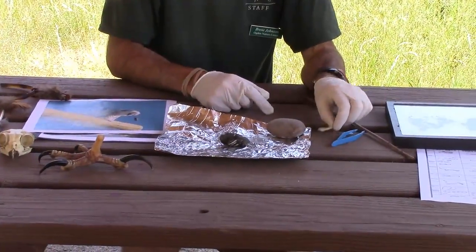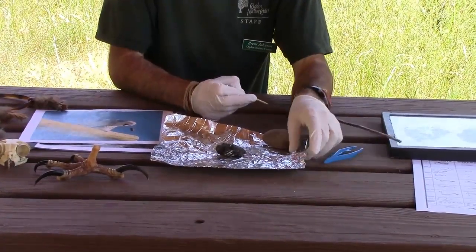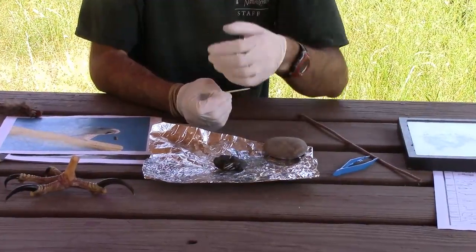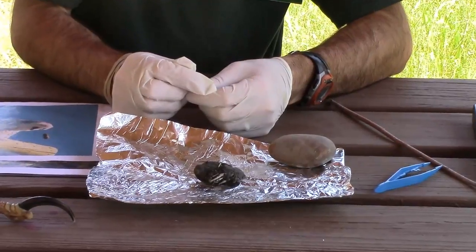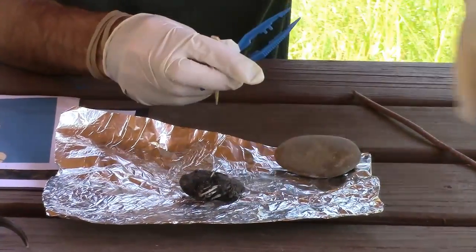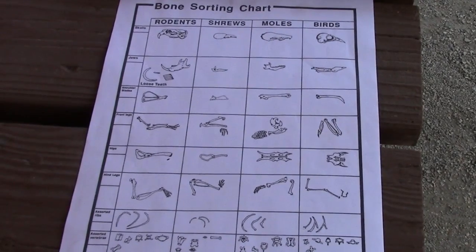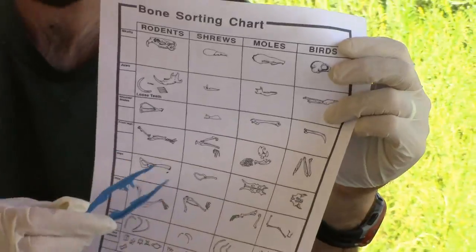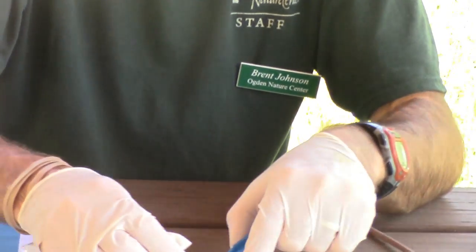So some tools you'll need. Definitely need a toothpick. Tweezers are really nice to have. I like to have aluminum foil to carry my pellet. It also gives me a nice surface to work on, helps me to clean up later. And it's also really nice to have a bone guide. This will help you identify what things the owl was eating, maybe where that owl could have found its prey. So this pellet is a really special find to help us teach and to learn about the owls that are living around us.